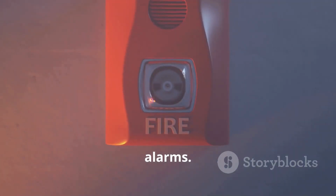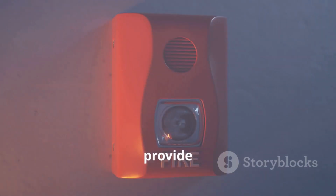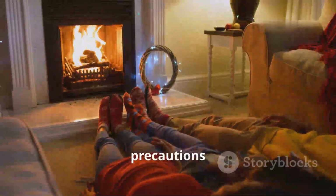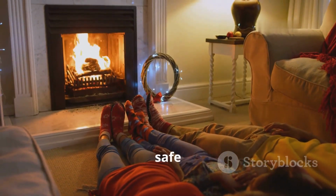Next up, smoke alarms. Just as important as carbon monoxide detectors, smoke alarms provide an early warning system in case of a fire. Make sure you have working smoke alarms on every level of your home, and test them regularly to make sure they're in good working order. By taking the proper precautions and following these simple safety tips, you can ensure that you and your family stay safe and warm all winter long.